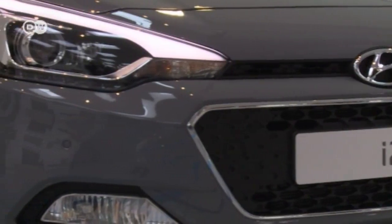Markus Schreck, managing director of Hyundai Germany, says the company began focusing on design in 2013. That's what draws customers, research shows. That's a change from 4 or 5 years ago. The second focus is delivering a lot of car for the price.